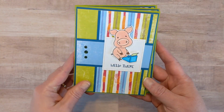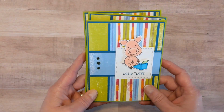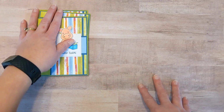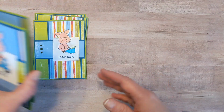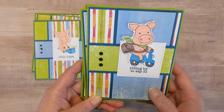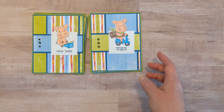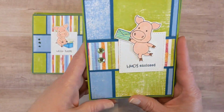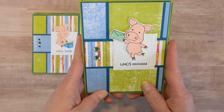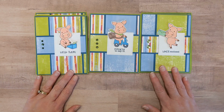Since this sheetload did make 9 cards, I made 3 sets of 3. The first set of 3 uses this little piggy at his typewriter, and it says, "Hello there." The next set of 3 uses this little piggy on his little scooter, or I think they're also called Vespas, maybe? So that's him writing bye to say hi. And then my last set of 3 has this little piggy sending you a letter, and it says hugs enclosed. So there are my 3 sets of 3, so 9 cards.